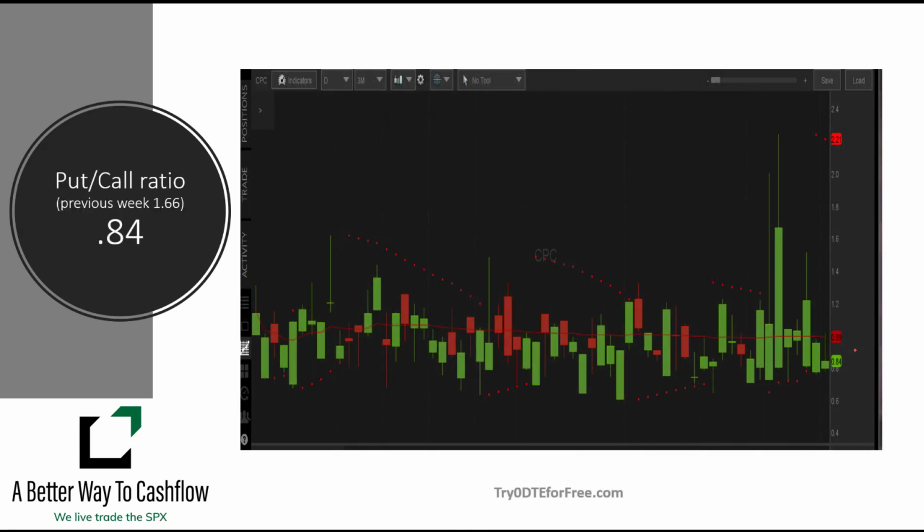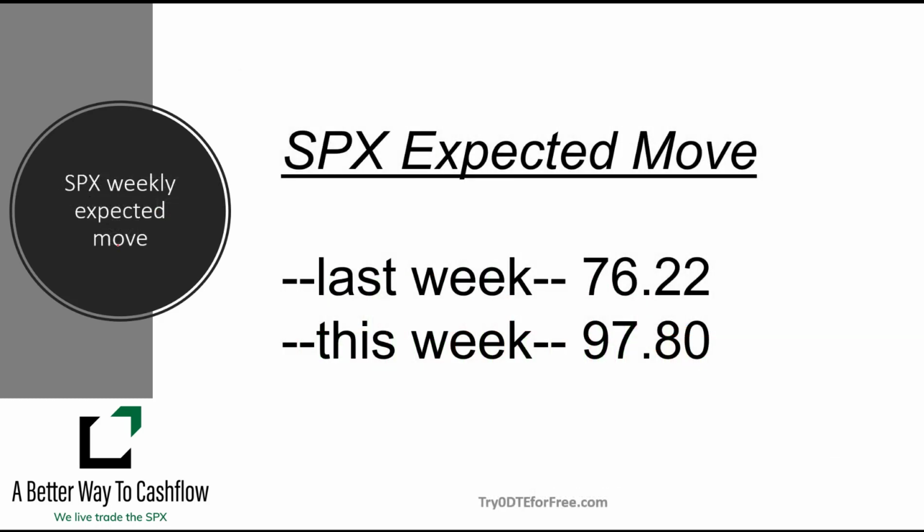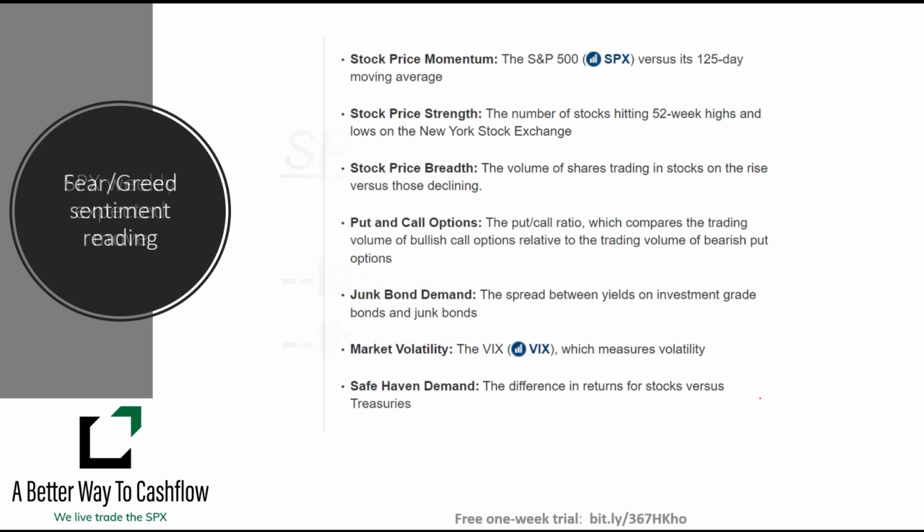And it looked like for a little bit this past week, before Powell gave that speech, we were going to get a little bit of bearishness coming into the marketplace. Man, that got sucked right out of the market this past week. We're right back down to a number below 1. So you look at things like expected moves. We do have a little bit of a higher expected move this week, but there are still very low expected moves.